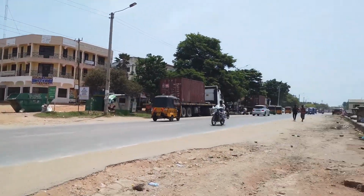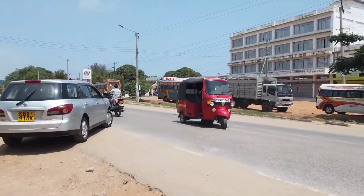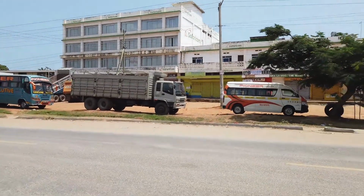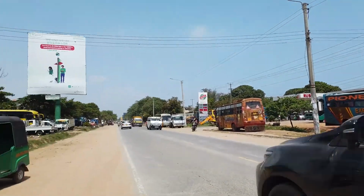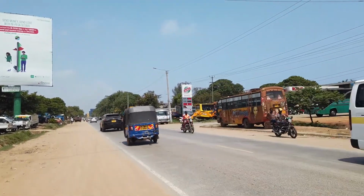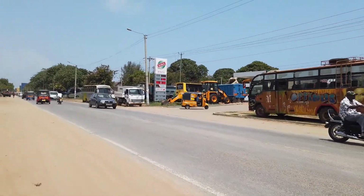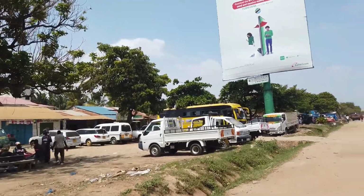Remember, this is the Footstep Channel walking you in the streets of Ukunda town. This is considered an international town because of the currencies handled around here. The tourists who come to visit Diani, this is where they come to chill. They meet locals in this town.